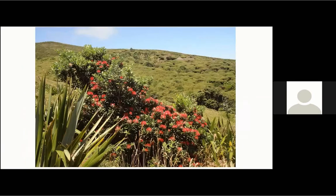Although this is a macro sort of project, you do get grateful for the little things that happen, like your first Pohutukawas flowering or hearing fernbirds on the site, which we now have, also grey-faced petrels down on the cliff.